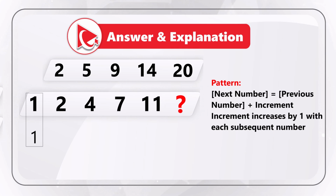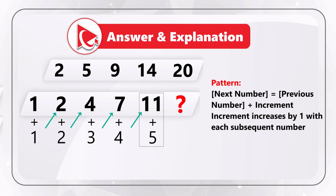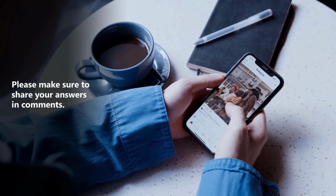1 plus 1 equals 2. The increment increases by 1, so 2 plus 2 equals 4. 4 plus 3 equals 7. 7 plus 4 equals 11. And last calculation, 11 plus 5 equals 16. So the correct answer here is choice A, 16. Did you get to the same answer? If not, maybe you have a better way to solve it, so please make sure to post in comments so we can all learn.